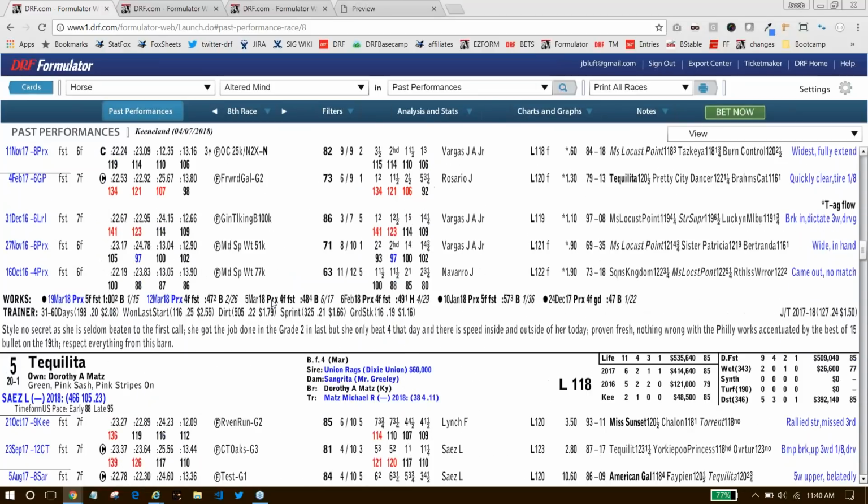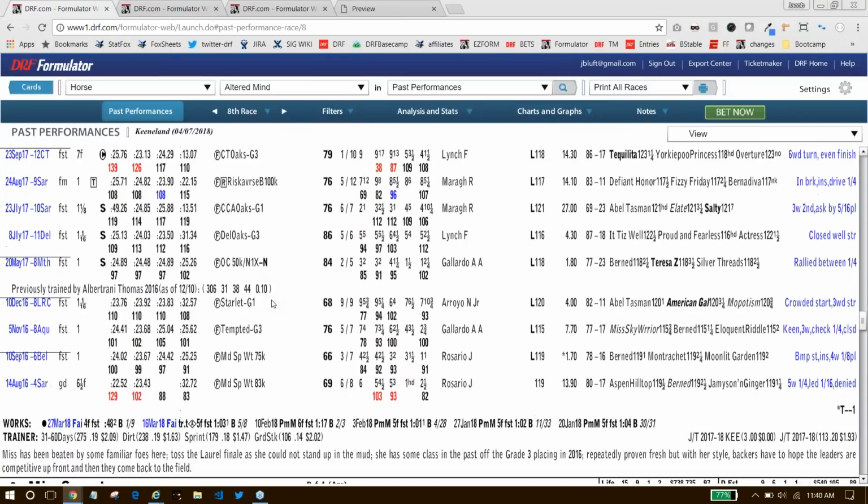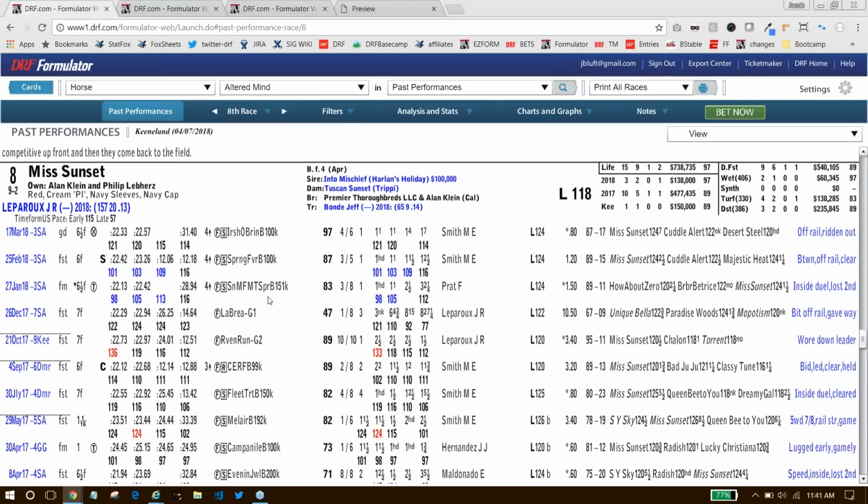Miss Sunset. Miss Sunset is proven over the course and distance. She won a graded stakes race at 7 furlongs at Keeneland last year, and she prepped for this race last time out at Santa Anita in an off-the-turf race that she was supposed to win, and she won the way she was supposed to, in hand, dominating, with a big figure, a good prep for this performance.